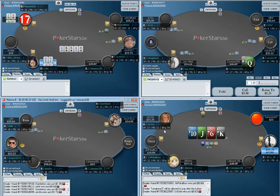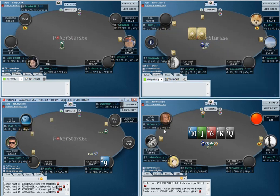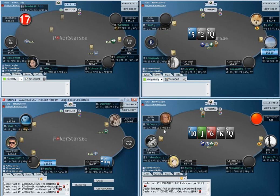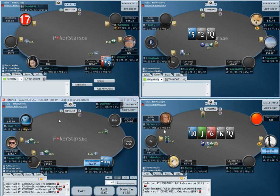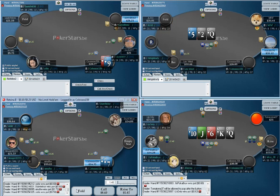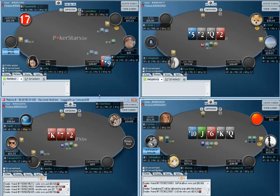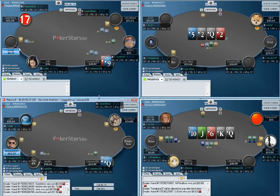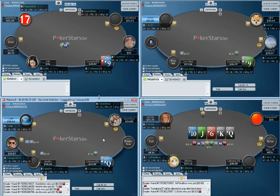Playing fairly nitty here, folding nine-ten suited there on table number 1. I had some other tables on the side, but that's not really an excuse. I should have played a little bit more aggressive, but things were going fine. You had the pocket nines. I didn't want a 3-bet. I want to get it three-way with a guy who just limped in. Sets are gold at these stakes.